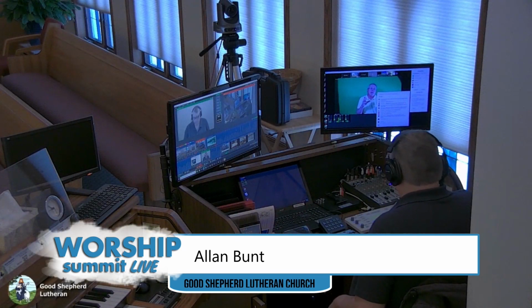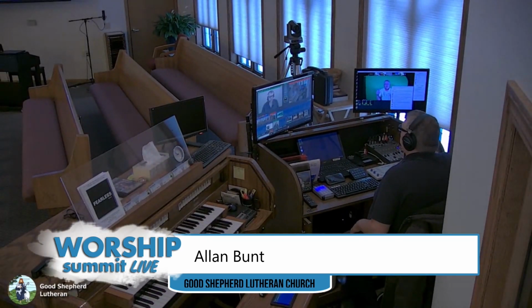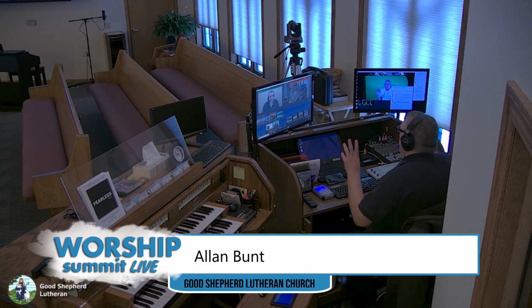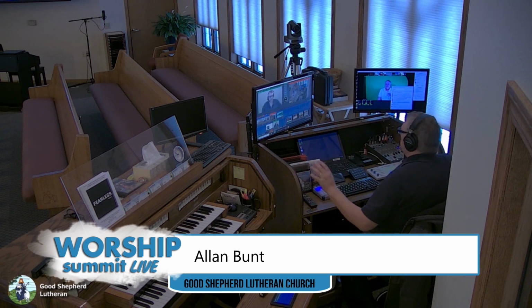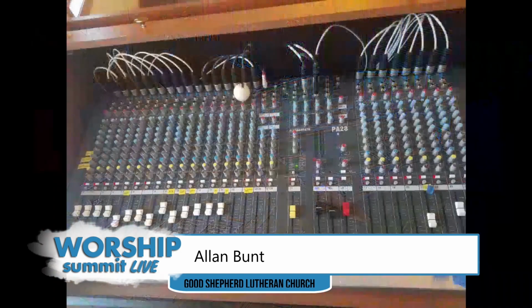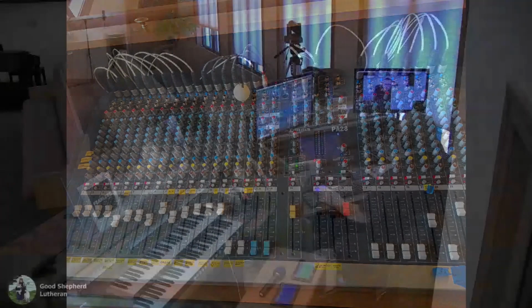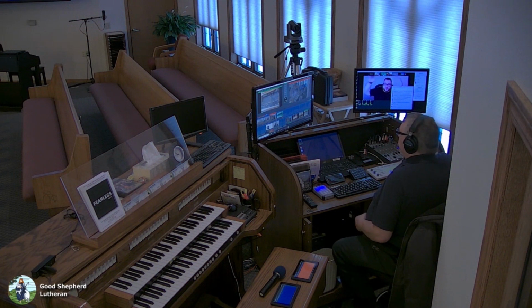Now, if you notice this camera shot, there's an organ sitting right next to me. I also program the organ. We don't actually have a live organist, so I have volunteers that will run the organ here, sitting right next to me, and we work off together. Over in the far corner is where we have the main house PA. So we've got them separated by 50 feet or so. It gives us lots of flexibility.